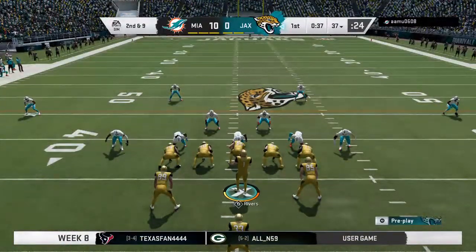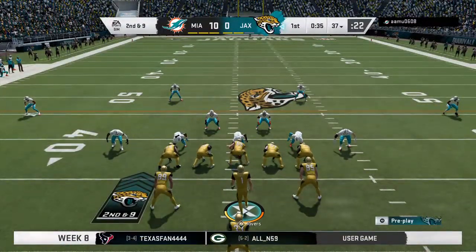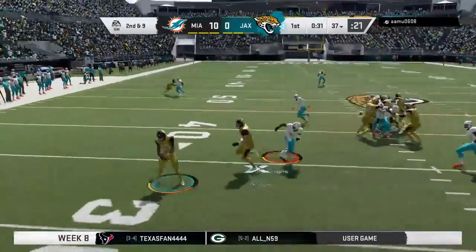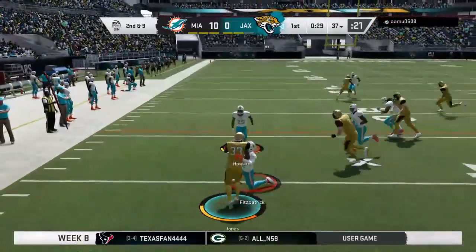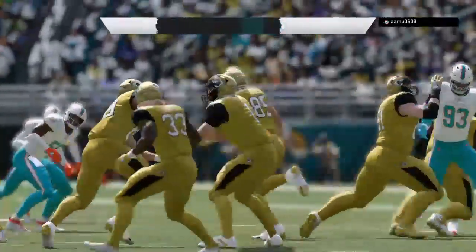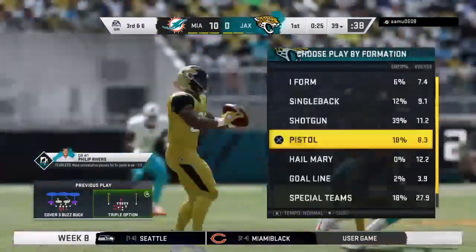The run only got a yard. Here's 2nd and 9. Here we go. They'll go option on 2nd down, right side. He pitches it. And this winds up a pickup of 2, maybe 2.5 to about the 39.